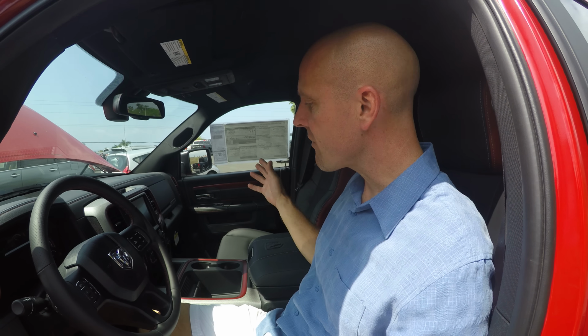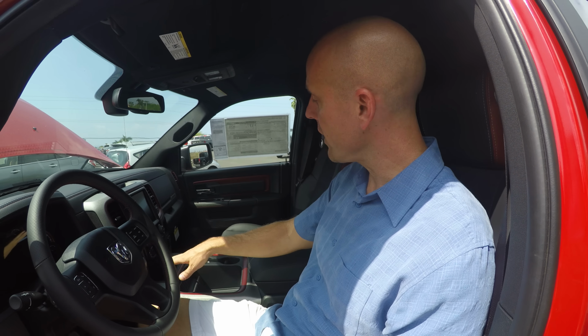Tons and tons of space, heated seats. This one, and I'll show you in a minute, has adjustable ride height control as well.